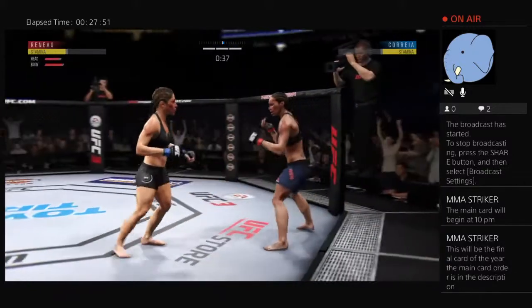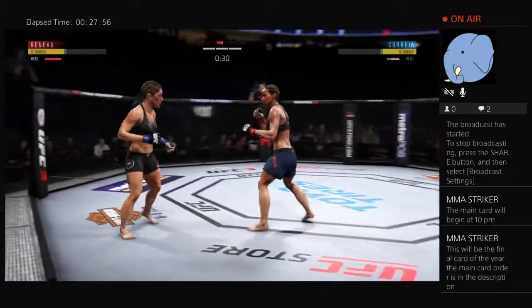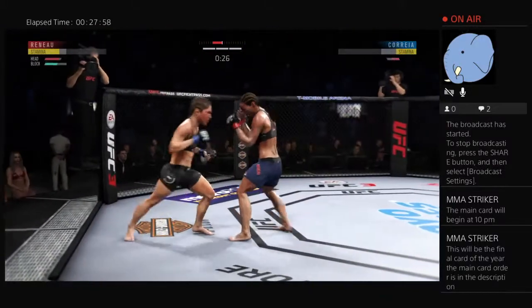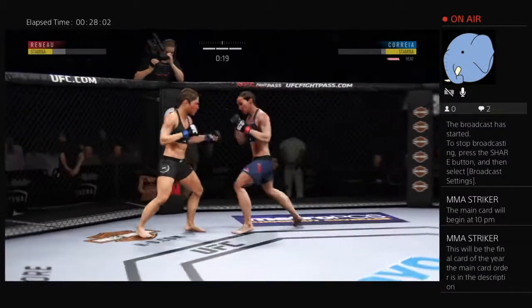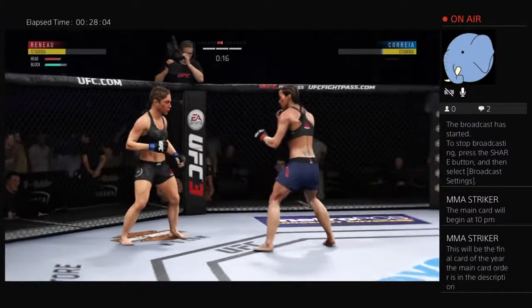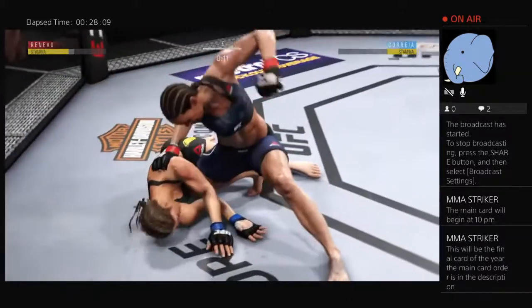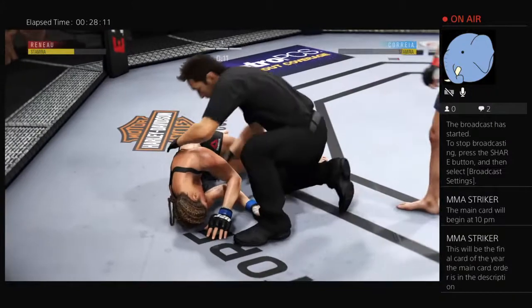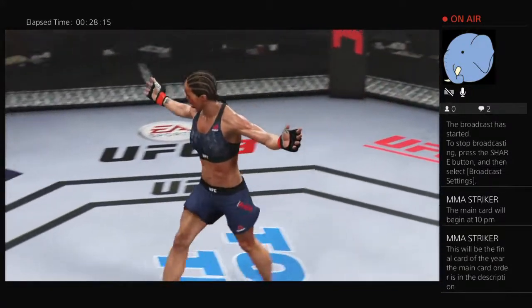Connects with the punch there. Both fighters throwing heat now. She missed with that jab. 20 seconds left. Wow! Beautiful KO late in the fight.